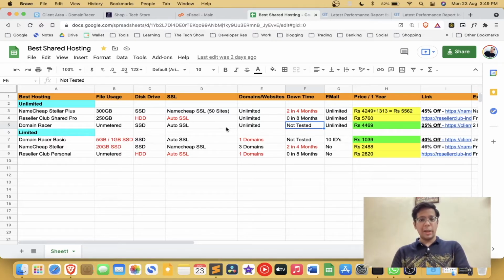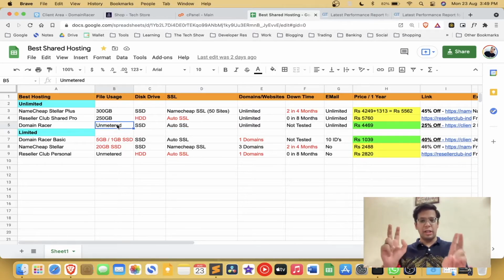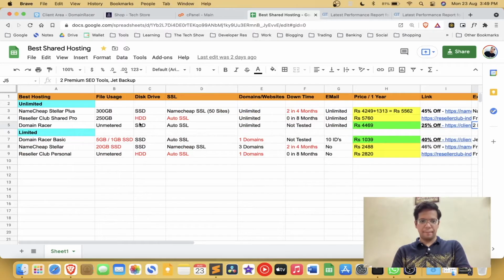You get auto SSL, the same as Resellerclub. It's good. Of course, Namecheap SSL is better, but again, auto SSL for unlimited websites is great. File usage is unmetered. It means that they won't count you against it, but they will definitely cap. And you get 2 premium SEO tools, Jetbackup.